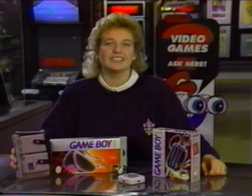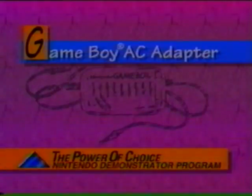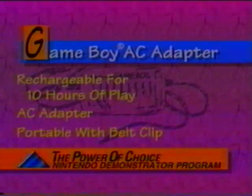Now let's cover the accessories available for the Game Boy. The first accessory is the rechargeable battery pack and AC adapter. When this is plugged into the wall, it works like an AC adapter. When it's fully charged after 8 hours, it can be removed and used as a battery pack for up to 10 hours of continuous play. This is a great stocking stuffer item.